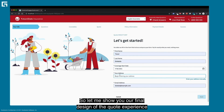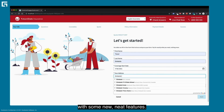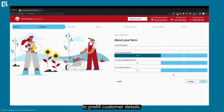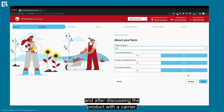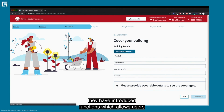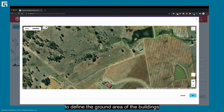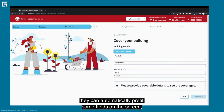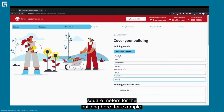So let me show you our final design of the quote experience with some new neat features. You have already seen this capability of using Google Places integration to pre-fill customer details. But we went even further, and after discussing the product with a carrier, they have introduced a function which allows users to define the ground area of the buildings and the crop fields they want to insure directly on the map, as you see here, just by using the drawing tools on the map component embedded in our quote journey. And by doing this, they can automatically pre-fill some fields on the screen, like the ground area in square meters for the building here, for example.